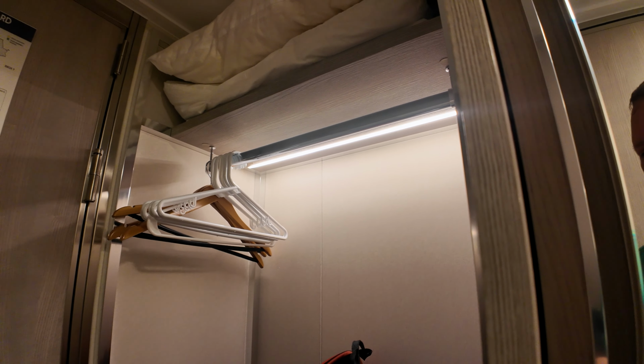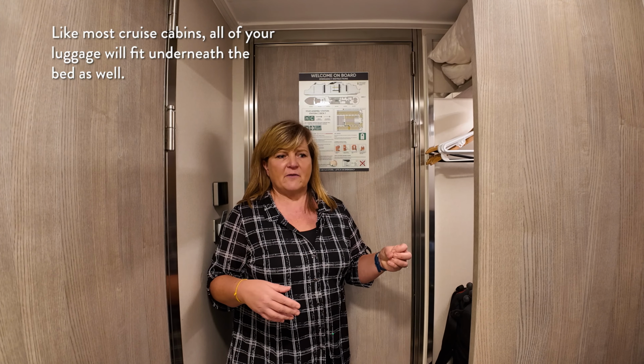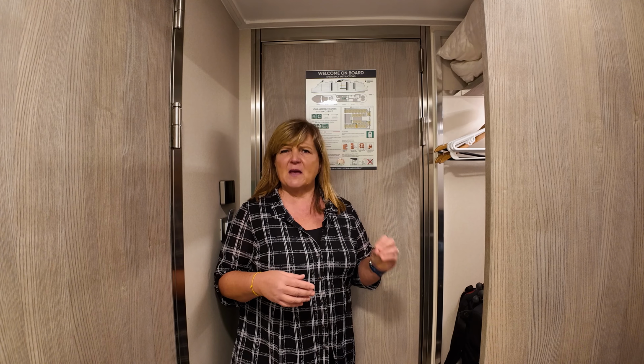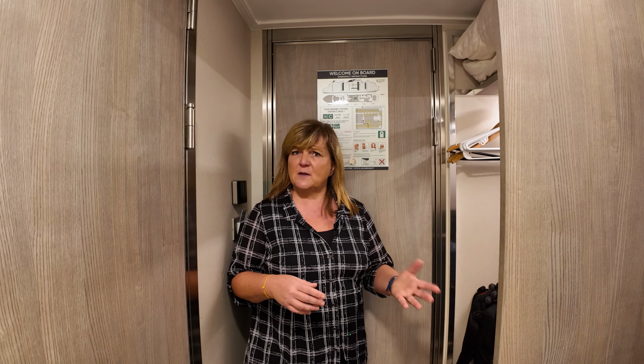There's room to put small pieces of luggage in here, and I'll say, it's very intuitive of how they've designed this. So I would say that the closet space is a very big plus on the Prima that I have not seen on other NCL ships or other ships in general.